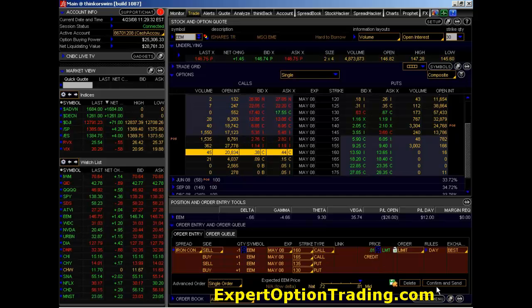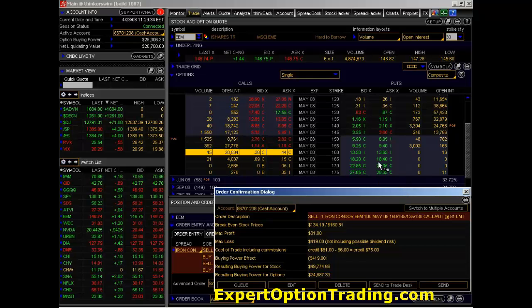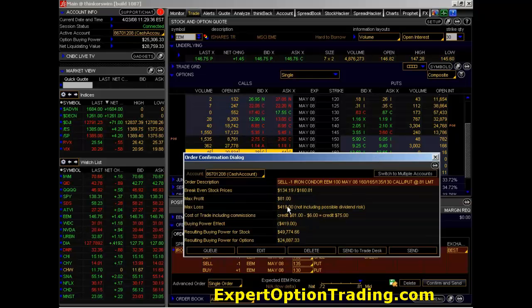Well, if we bring up our dialog box, it does calculate, because we are in the same month for both the sale and the purchase of our options. It can give us the maximum profit and maximum loss on this position. Our maximum profit is only $81 on one contract. Well, you can say that's not very much money, but we only have to put up $400 to earn that $81.